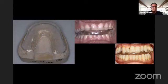So I'm going to talk about principles of occlusion a little bit later in the webinar, but we need to make sure that our splint is not doing any further damage. It is not just there to stop the teeth from clenching and grinding against each other. It is also there to relax muscles, and it's also there to allow the temporomandibular joints to adapt to their ideal physiological position. So the occlusal splint needs a bit of work doing on it.